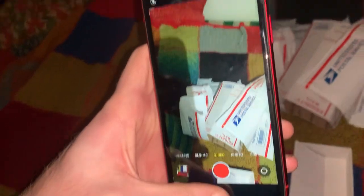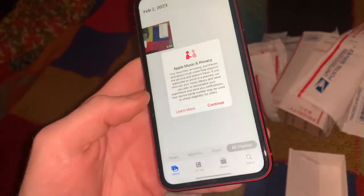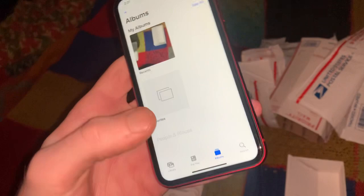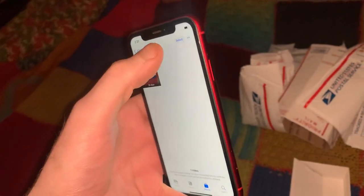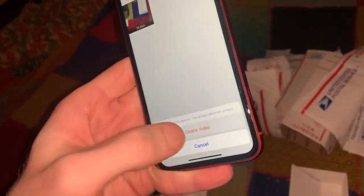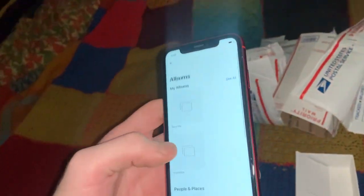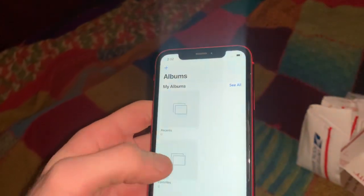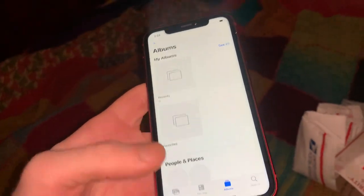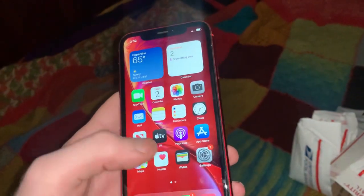Let's try camera. Sure, whatever. What the fuck is this? Apple Music, sure, whatever. Recents. Delete. Thank God this guy didn't leave shit on this phone like he did with the last one. He did the same thing I just did, the camera test and the microphone test, and he forgot to delete all that on the last phone before I got it. So, of course, I had to delete it, but it wasn't that big of a deal. It was just one picture and a video. Not a big deal. Nothing to cry about, I should say.